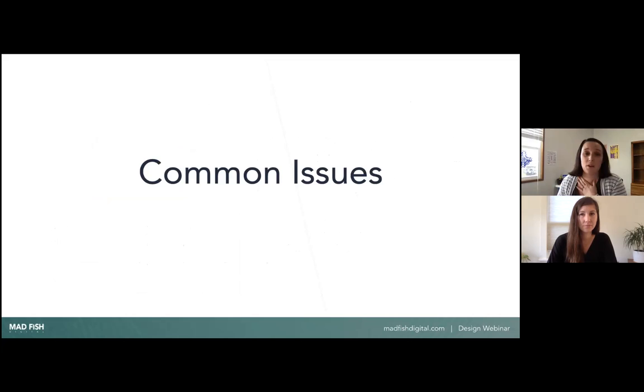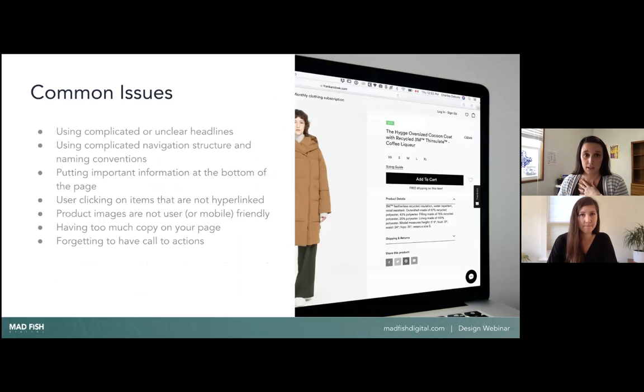So, just a few of the common issues that we've seen among different websites. I will say the easiest win you can get is clearing up those headlines. When you use complicated or unclear headlines, that's when you're going to lose a lot of people. I think you have 3 seconds to grab somebody's attention.